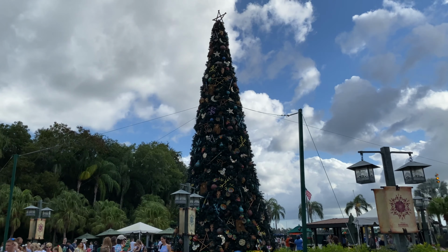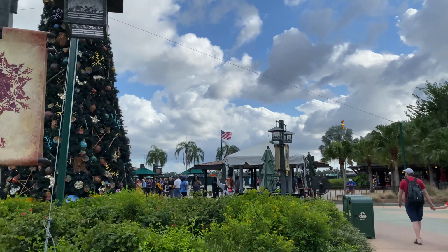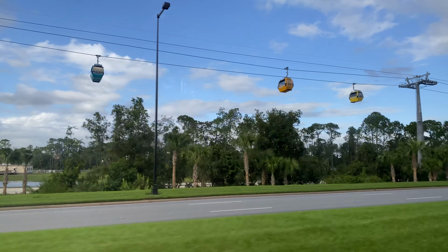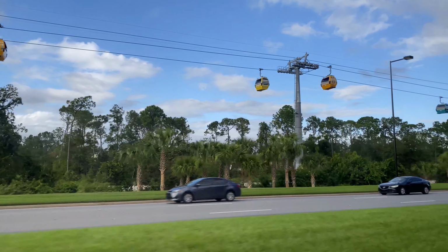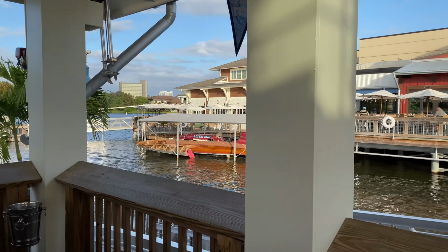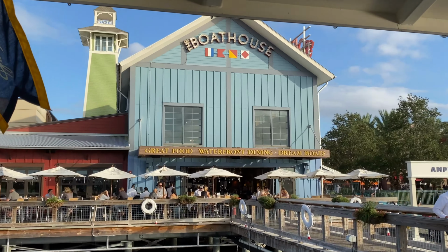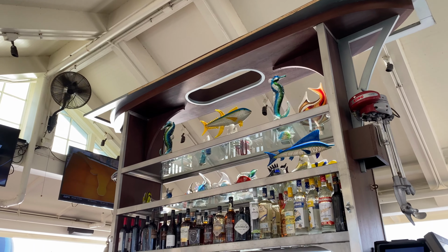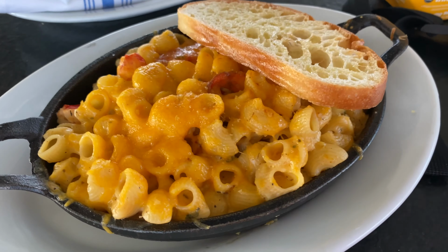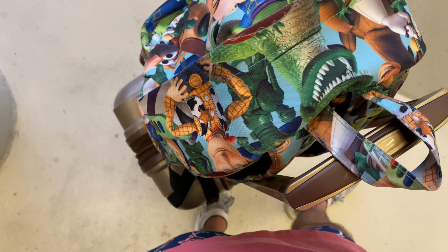Okay, leaving Animal Kingdom. Gonna go on that Saratoga Springs bus now. Head down to Disney Springs. Got that lobster mac and cheese though. Ooh, looks so good. Well, it's time to head back to the airport.